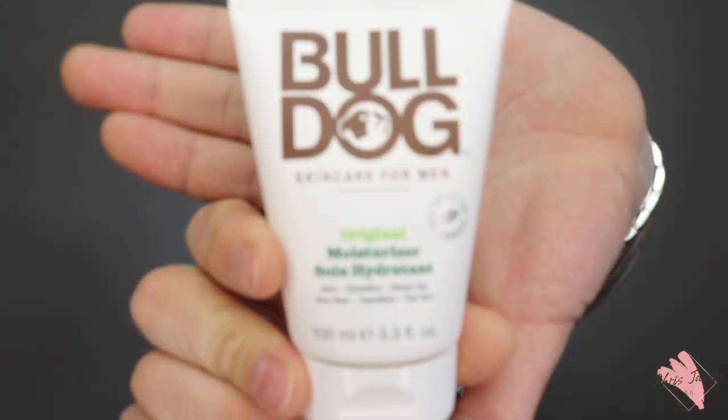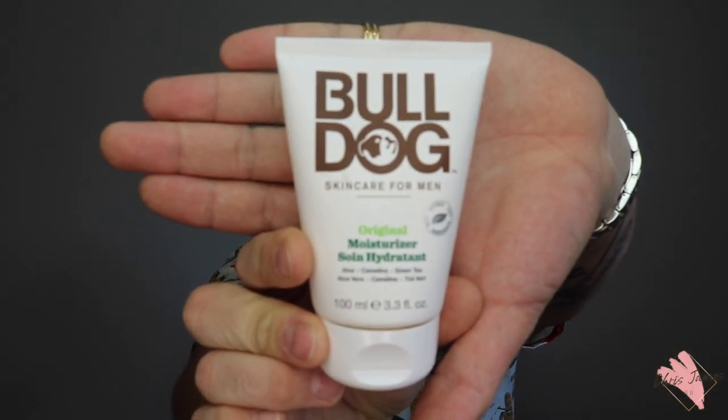All right, so the first step in anybody's makeup is a good face cream. This is what I use, Bulldog Skincare for Men Original Moisturizer. It's got some green tea in it, that's good. So we're just gonna apply about that much to your finger and then just rub it all over your face.